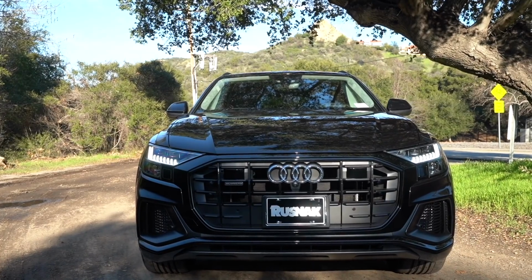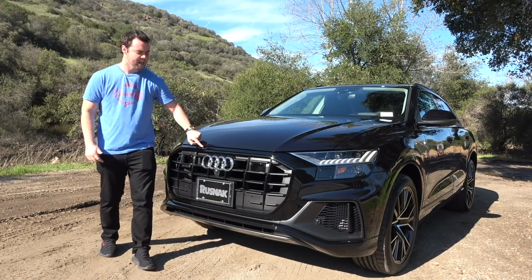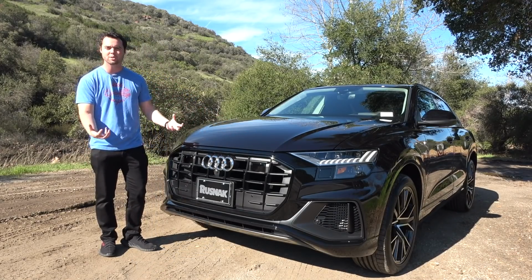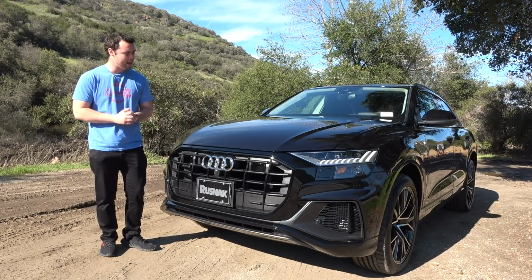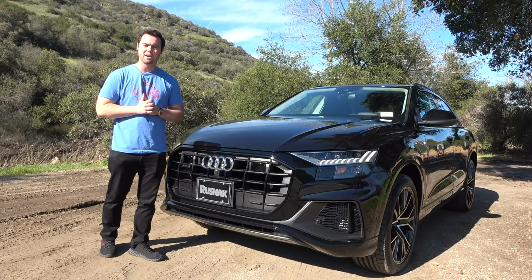One of the Q8's most distinguishable features is this enormous octagonal front grille. It looks incredibly aggressive and imposing and luxurious all at the same time. It's lower and wider than the Q7 and looks better in just about every single way.